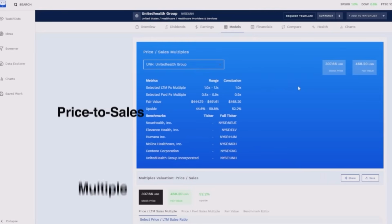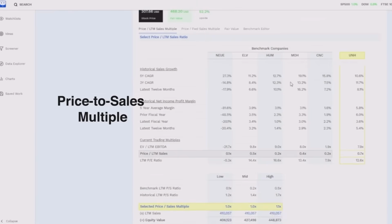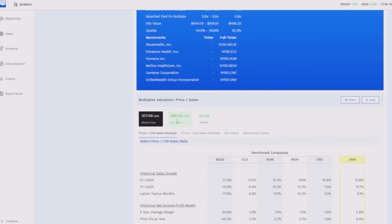The first is based on the price-to-sales multiple, which compares a company's market cap to its revenue, ideal for evaluating companies with consistent sales growth. Here, UNH fair value is around $468, representing a 52.2% upside.